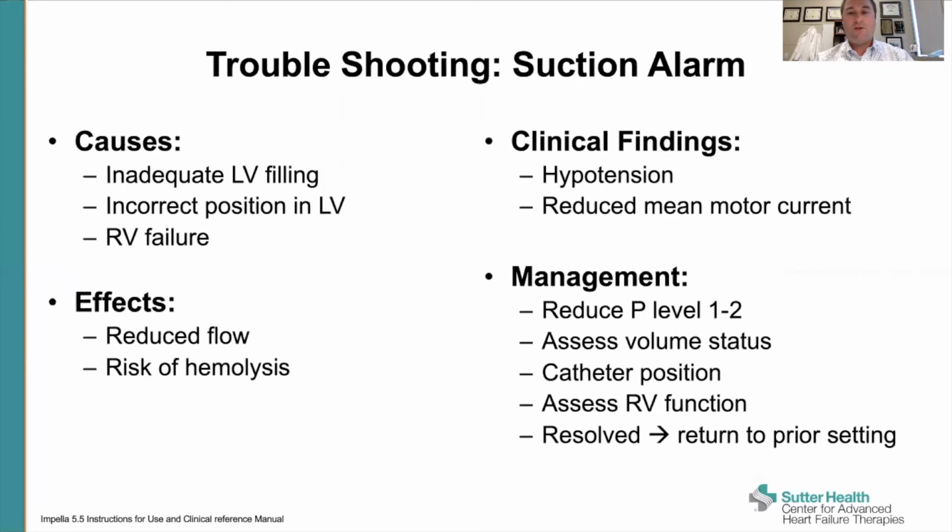And so the first thing you want to do is sort of reduce the power level down to probably P2 to let the heart fill up a little bit. You want to check patients' volume status, see what their CVP looks like if they have a PA catheter or a Swan or something. You want to check the position of the catheter with an echo. And then you also want to clinically look at someone's RV function.